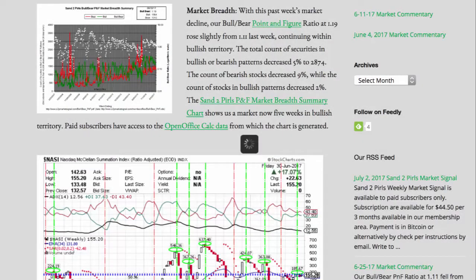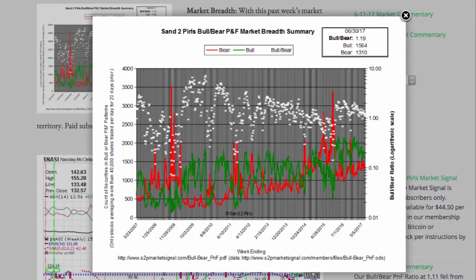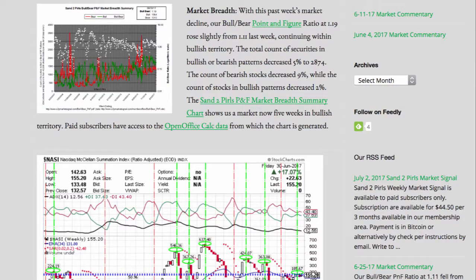Market breadth. With this past week's market decline, our bull-bear point and figure ratio at 1.19 rose slightly from 1.11 last week, continuing within bullish territory. The total count of securities in bullish or bearish patterns decreased 5% to 2,874. The count of bearish stocks decreased 9%, while the count of stocks in bullish patterns decreased 2%. The Pirls P&F Market Breadth Summary Chart shows us a market now 5 weeks in bullish territory.